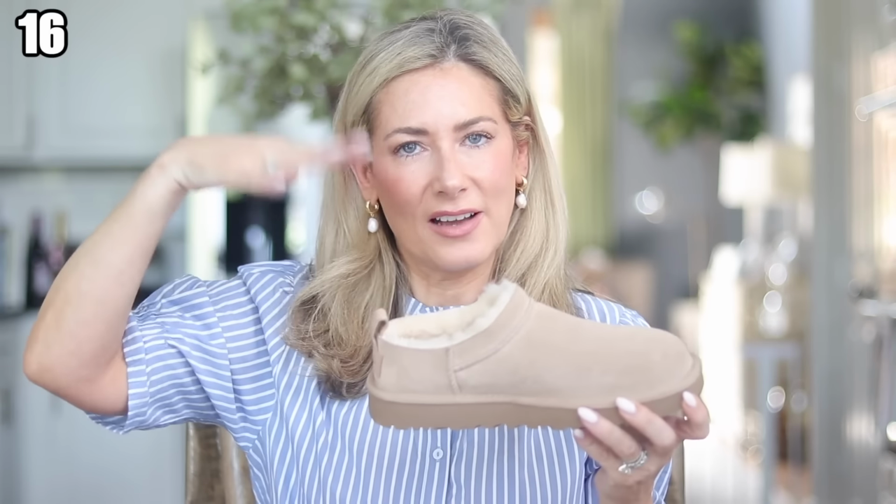You don't have to wear socks with them if you don't want to. They're so easy to slip in and out. I don't see how I could go back to the normal height of an UGG shaft. I love the micro kind. I love these. Putting mine right back on.